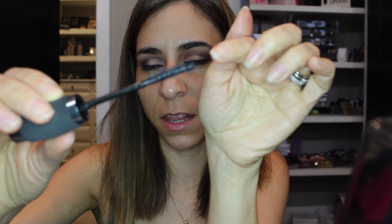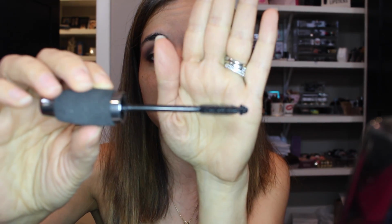And I like the end of it because you can really get in the corners and the outer corners. But this just scratches my lashes like crazy, and I don't find it gives me the volume that I want. It gives me length, but not so much volume. So I'm just gonna use it up. I did get it in my Beautylish box.